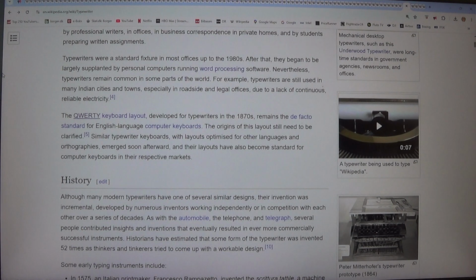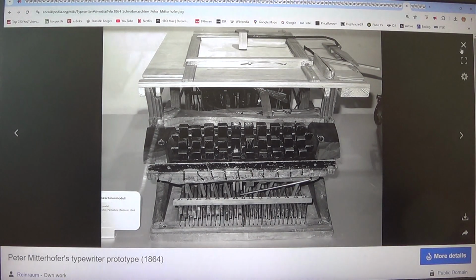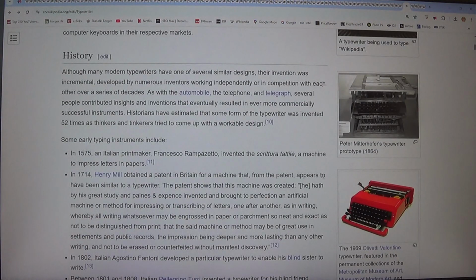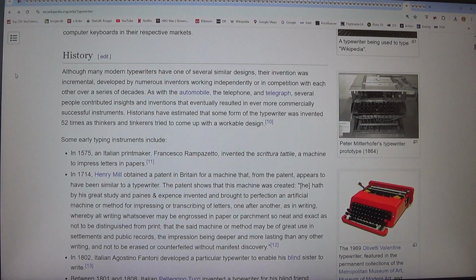History, edit. Although many modern typewriters have one of several similar designs, their invention was incremental, developed by numerous inventors working independently or in competition with each other over a series of decades. As with the automobile, the telephone, and the telegraph, several people contributed insights and inventions that eventually resulted in ever more commercially successful instruments. Historians have estimated that some form of the typewriter was invented 52 times as thinkers and tinkerers tried to come up with a workable design.